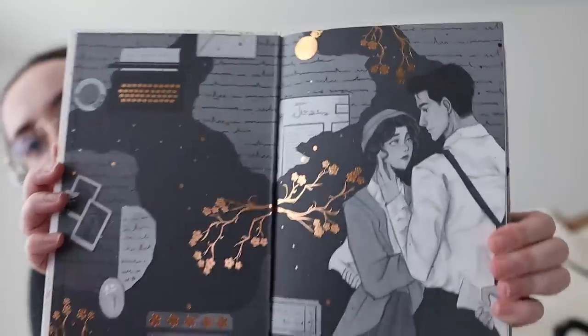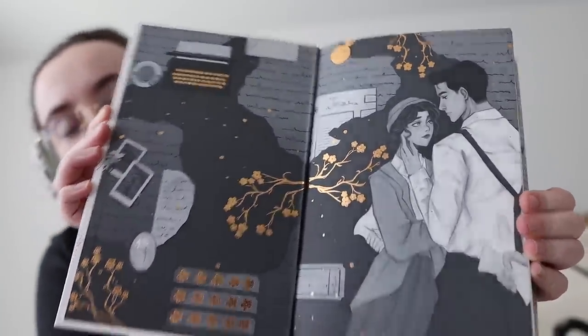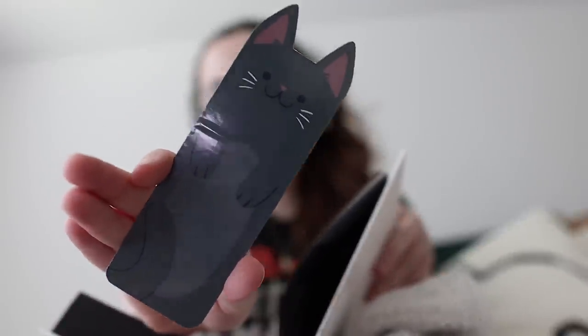And then inside is crazy. They foiled the inside. I love it. Also, I just want to show you my little bookmark. Isn't it so cute? Fairy Loot and Illumicrate books, when you go and it has a little crack, I just love it.